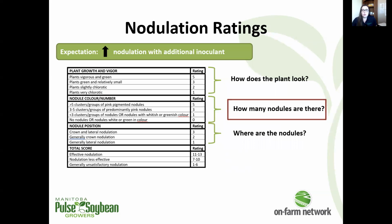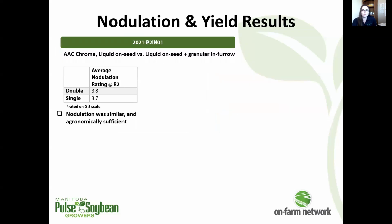Obviously, nodulation ratings are an important part of these trials. We want to look at nodulation to see whether the two strategies that we're comparing are going to give us a different result. For pea nodulation ratings, we look at the plant growth and vigor, so how does the above ground biomass look? We count how many nodule clusters are on the roots and what color those take on, which is important to indicate their activity. And then we look at nodule position as well, whether it's mostly crown or mostly lateral or some combination of the two. For now, we're going to focus mostly on nodule number. You'll see that reported in the tables of results that we're going to get into right now.